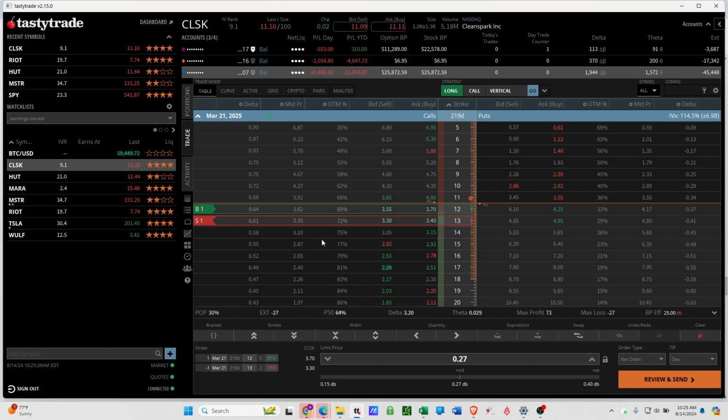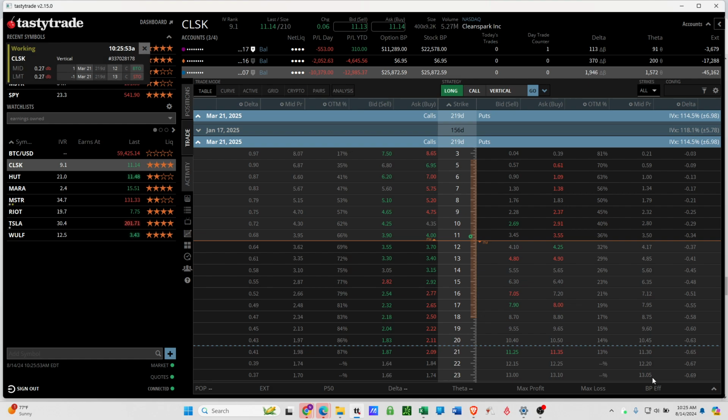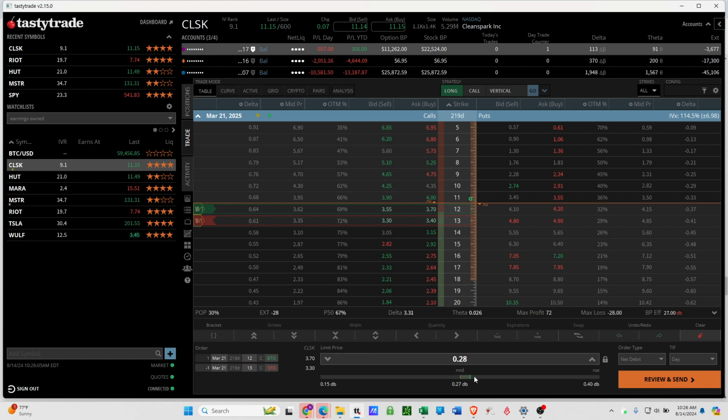All right. I'm just going to go ahead and get this going. The bid-ask spread is not terrible. So let's just try to get this filled for the mid price, which ain't going to happen. So I'll just walk this up and try to pay a little more. Try 29.